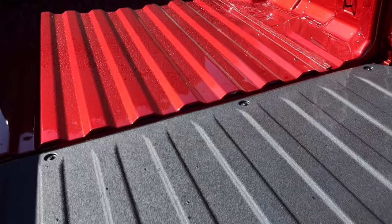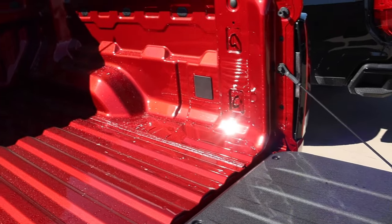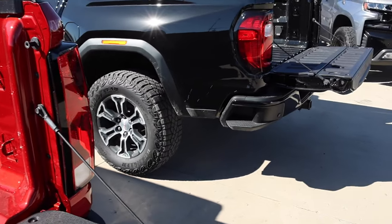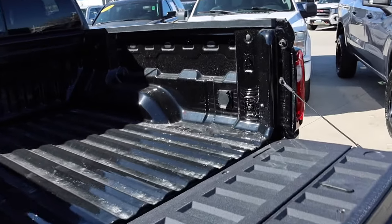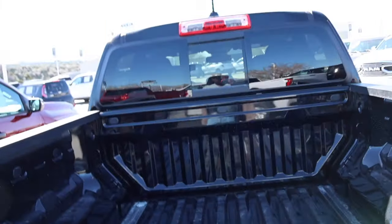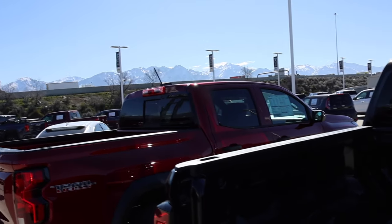It's not even standard, and there is no power plug out back. Now, as far as the GMC goes, it does have the power. It does not have the spray-in bed liner, however, so that is an option for both trucks. They both have the sliding rear glass.